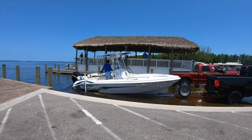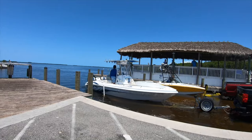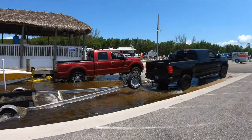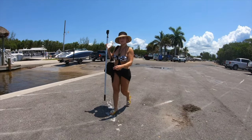This is a team effort. I drive the truck, Joel drives the hopper, and Fresco grabs the camera. And that's how Fresco Channel makes it work. And like I said before, this is my second time here. And every time I come, I notice there's a lot of boaters here and only one ramp. But it seems like everybody works pretty well together because I've never seen a traffic jam.